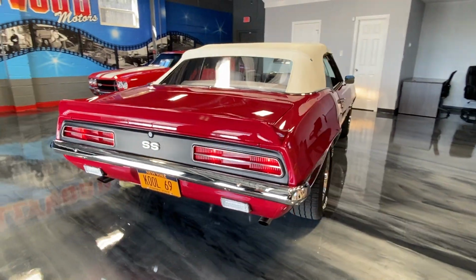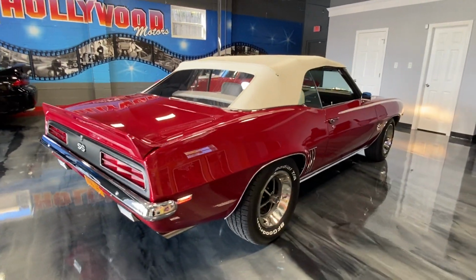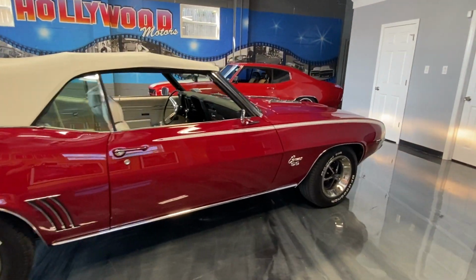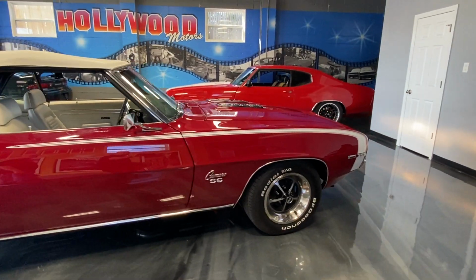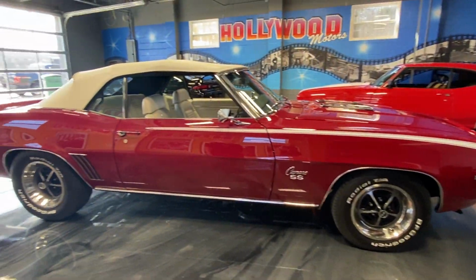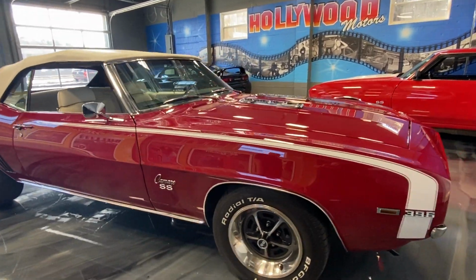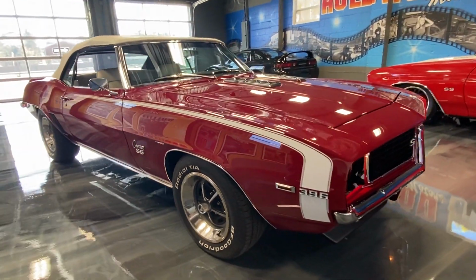Camaro Super Sport, big block, overdrive transmission, air conditioning, 15-inch wheels, meticulously restored, every nut and bolt. It is ready to go. If you're looking for the perfect car, you just want to get in, drive, and win every show you're going to go to, this is the one.